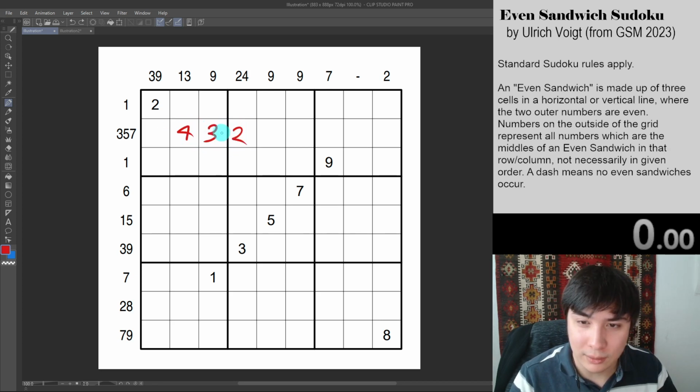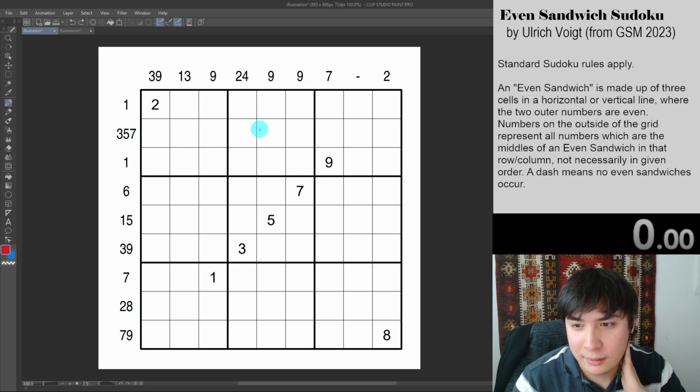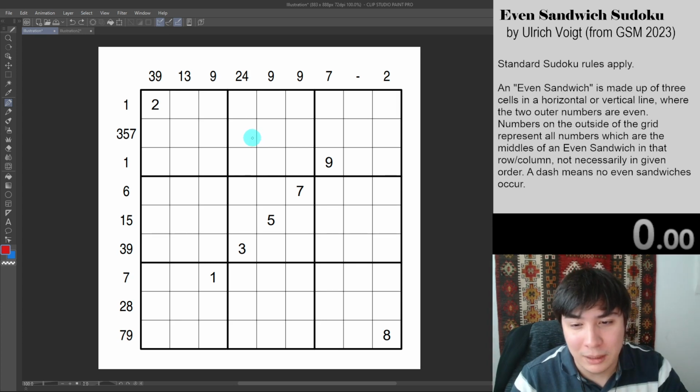If the sandwich is horizontal like this, then the number is going to be written on the left side. If the sandwich was vertical like this, then the number is written on the top of the column. I think that's pretty much the simplest way I can explain it. The rules are here on the right side of the screen if you want to read them properly. I tried my best to paraphrase them from the German.